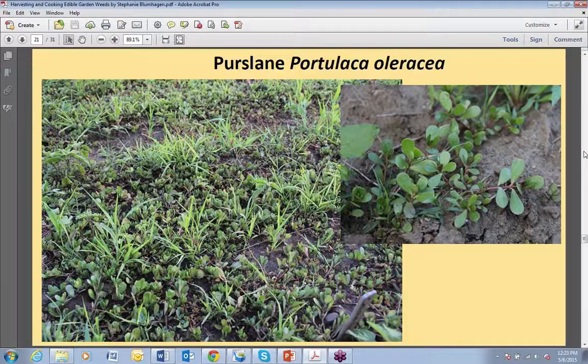Okay. Before I go on to purslane, I said I would pause after lamb's quarters. So does anybody have any questions?